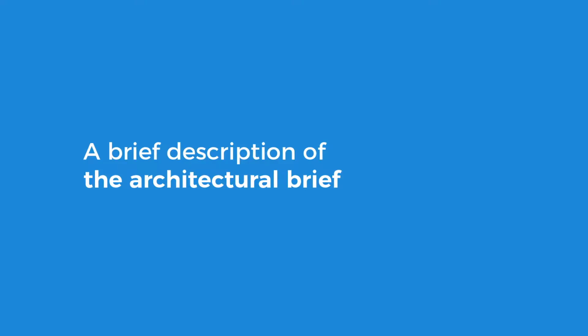My name's Rowan Young. We were the project architects and the project design architects. So the architectural brief was quite a simple one, in so much that the clients are German. They're used to a very different way of living in Germany to how we maybe typically consider designing a house in Cape Town.